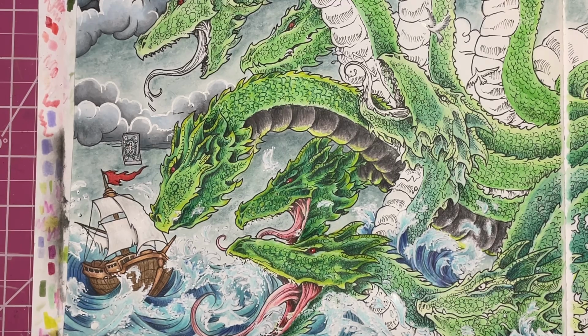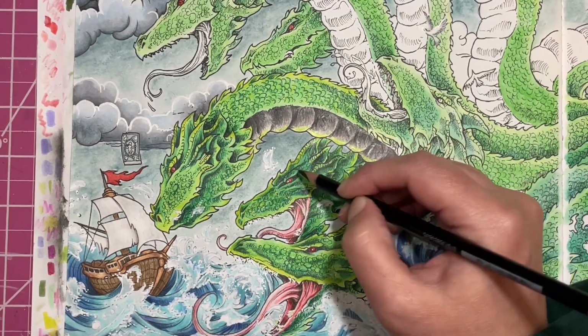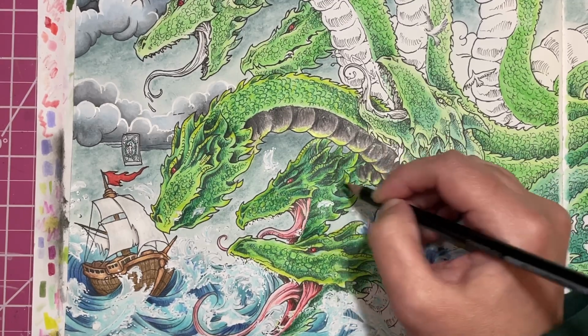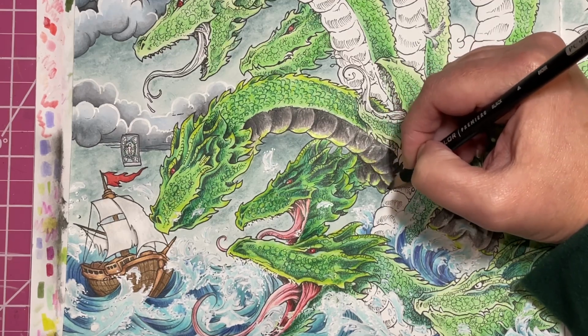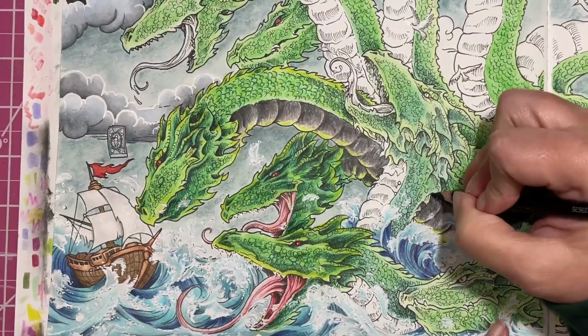I don't love the black, but it's kind of already done, isn't it? How else could I, trying to think. Maybe I should bring some black into some of the dragon's heads a little bit more. Trying to tie that black in just a little bit more. Yeah, I'm not sure how I feel about that.